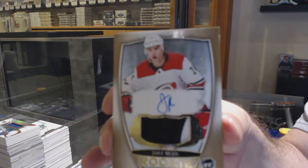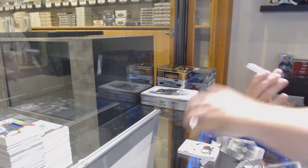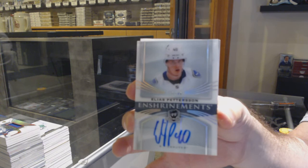I don't know if the next card is the case hit, but it's definitely a kicker card for the case hit. Number to 99, enshrinement auto rookie, Elias Pettersson. Enshrinement autograph rookie, Elias Pettersson.